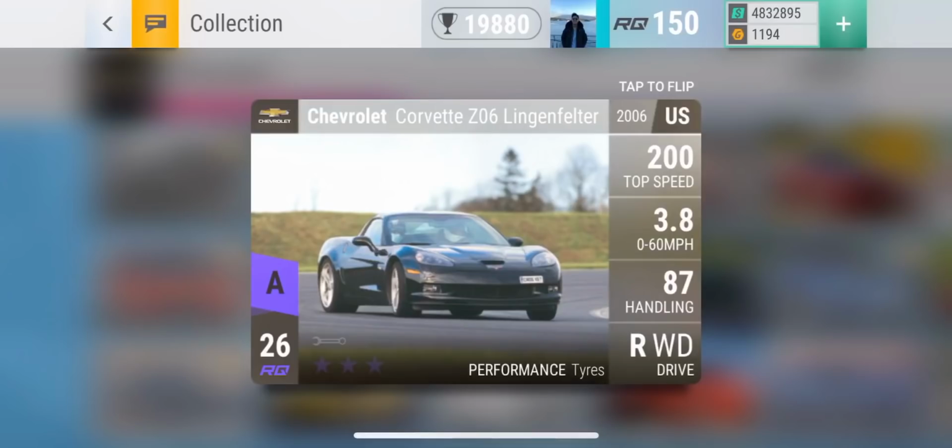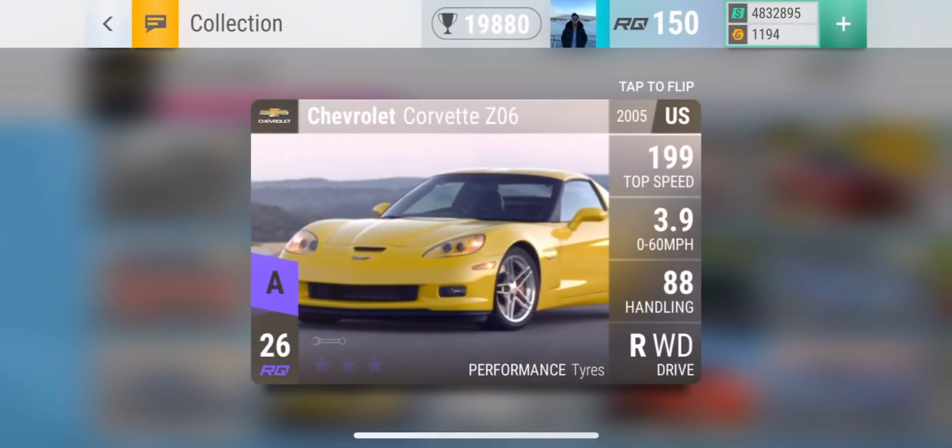This car used to be a legendary, then it got bumped down. However, it does look like a great car. And then we have the Chevrolet Corvette Z06. I think this car used to be legendary as well and got bumped down. I do own this car.